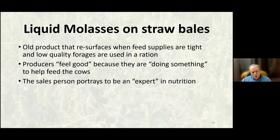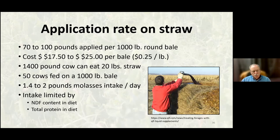Unfortunately, a lot of times the product is oversold by the salesperson who portrays themselves to be an expert in nutrition. Typically what we're seeing is anywhere from 70 to 100 pounds of molasses being applied per 1,000-pound round bale. If your product is 25 cents a pound, and I've heard up to 35 cents a pound, your costs can be anywhere from $17.50 to $25 when you go up to the full 2% of bale weight.